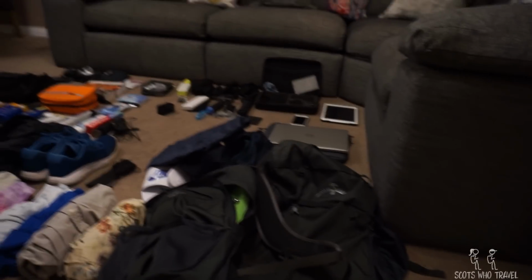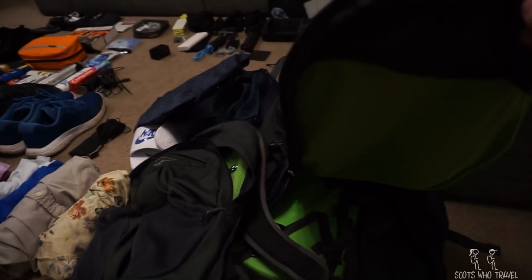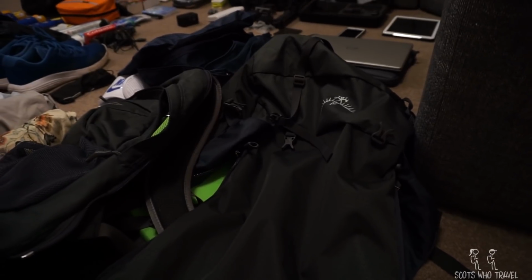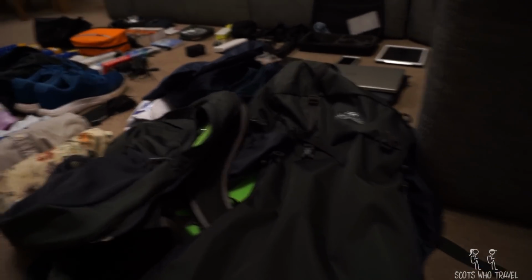So just to give you a little bit of a tour then about what I'm going to be taking with me. This is the backpack that we're taking. It's the Osprey Fairpoint 55 litre. It's got a 42 litre backpack and a 13 litre day pack. We've done a lot of research online when we looked at this. We decided that this was the best one for us, just off the back of some reviews. I've got to say that we're really impressed so far.